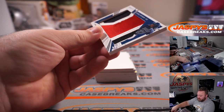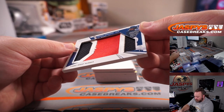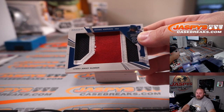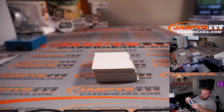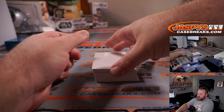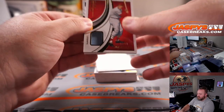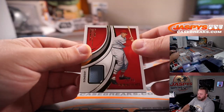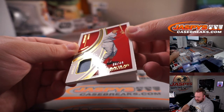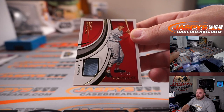You've got rookie jumbo jersey number, Daniel Johnson. Or not rookie. 1 out of 10. For the Cleveland Indians, Gregory Mancini. Nice three-color jersey number patch. And dual relic. There's a blockchain on the back. Legend, Stan Musial. Stan the man for the Cardinals. 25 out of 49. St. Louis Cardinals, Kenneth Bonnet.